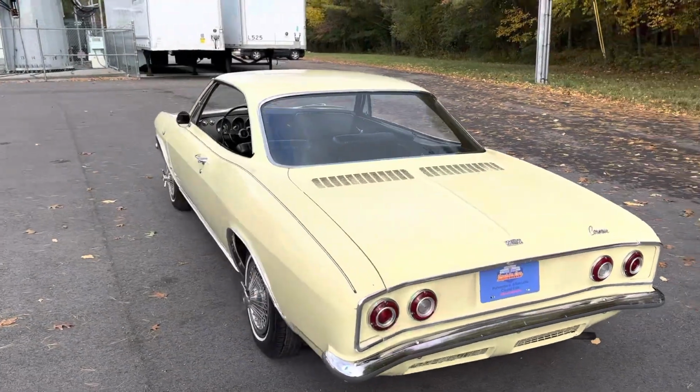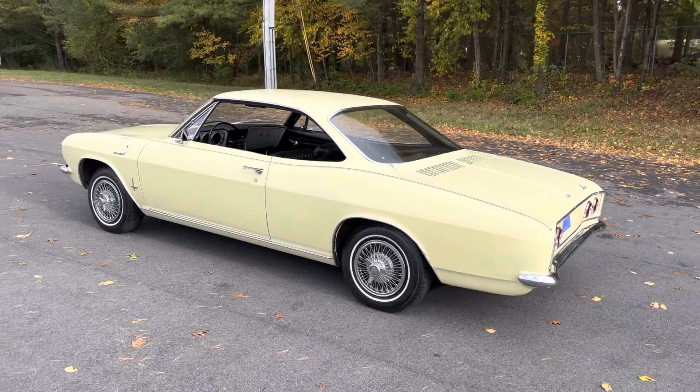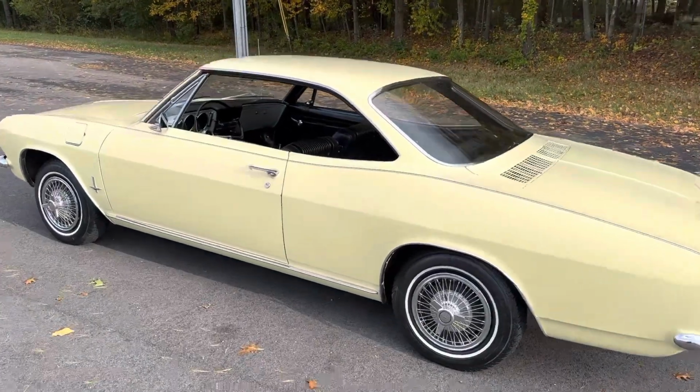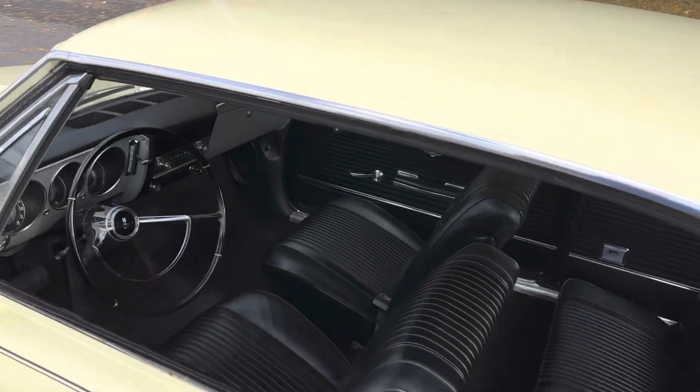Not generally. What I like to get here are very turnkey, presentable, good-looking classic cars that won't break the bank, that you can get into reliably and drive. This car is a perfect example of that. This is a perfect entry into the classic car hobby.